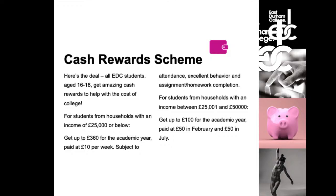You can get up to £360 for the academic year, paid at £10 per week, subject to good attendance, excellent behaviour, and assignment and homework completion. And for students from households with income between £25,000 and £50,000, you can get up to £100 for the academic year, paid at £50 in February and £10 in July.